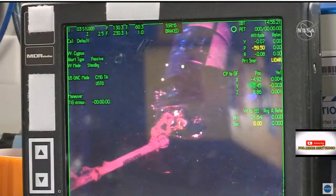As we discussed earlier, today's release of Cygnus will be triggered by teams on the ground rather than the crew aboard the space station. Once that command is sent, the snares on the robotic arm's end effector, which is essentially the hands of the robotic arm, will open and we'll begin to see separation of the vehicle. The spacecraft will slowly drift away as it begins its departure burn, and flight controllers here will begin retracting the arm.